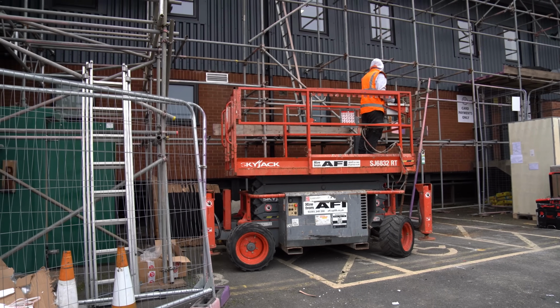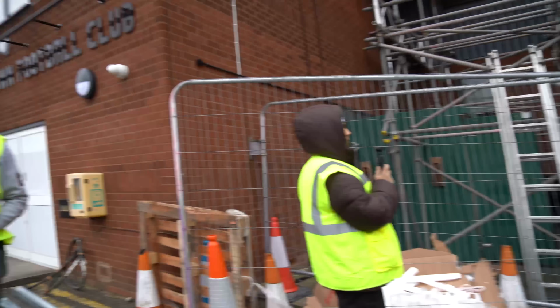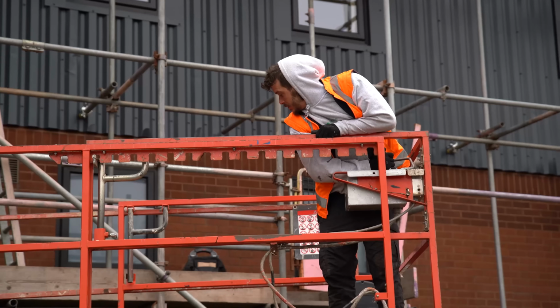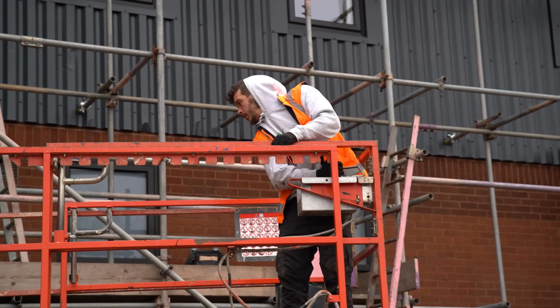Due to the height of the scaffolding here, it wasn't really practical to carry the panels up one by one, so we took the decision to get a scissor lift, and as you can see, it's being skillfully operated by Jonty.